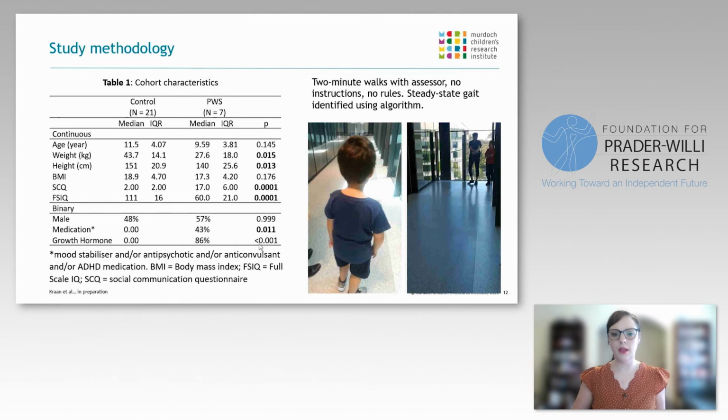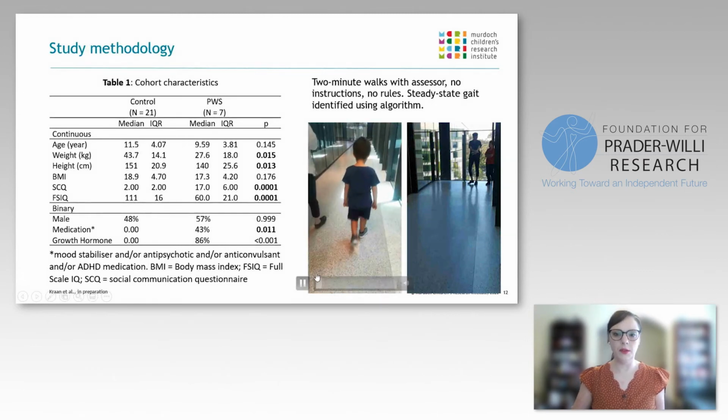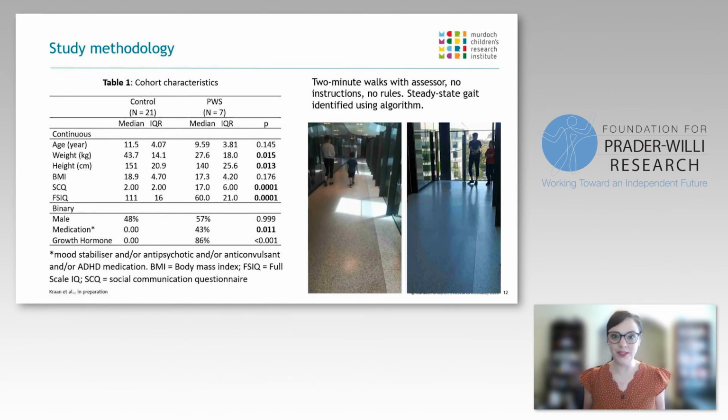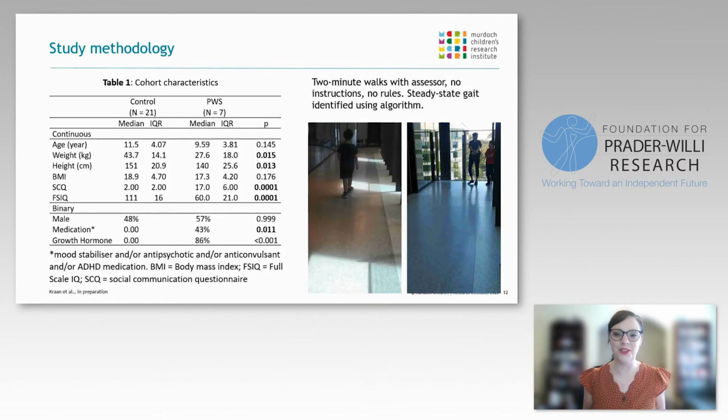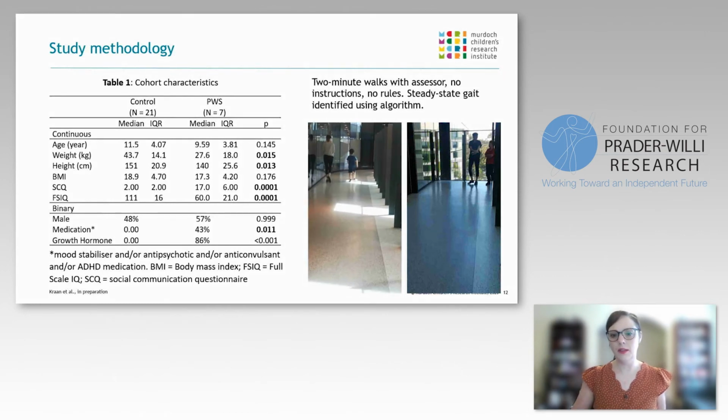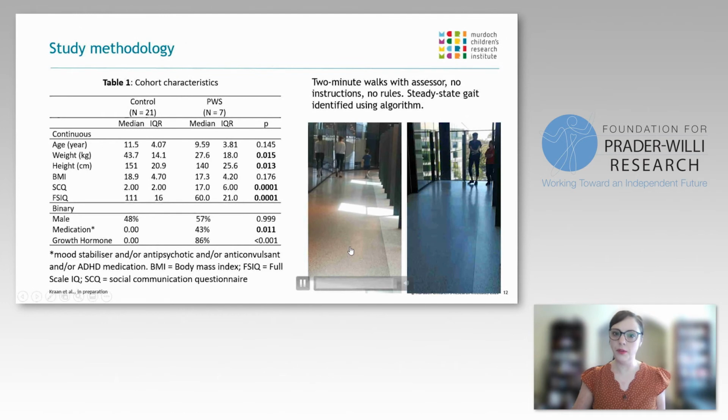So here is video 1. This is the young 8-year-old boy with a UPD, just performing the assessment. He's walking with the assessor. All the children have the option of bringing their parents, but none of them wanted to, which was interesting. I guess wanting to express some sort of independence there, which is great. Anyway, so that's our boy. His gait is looking pretty regular, pretty good.